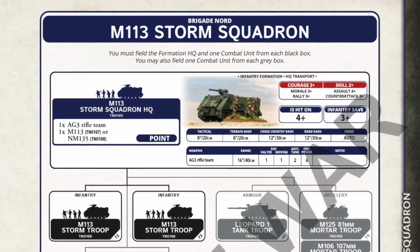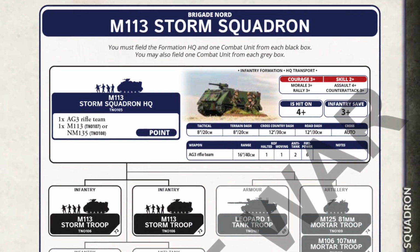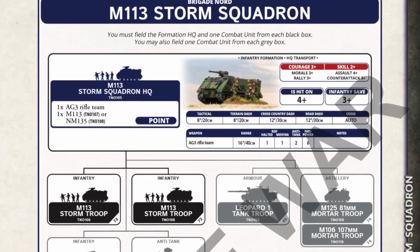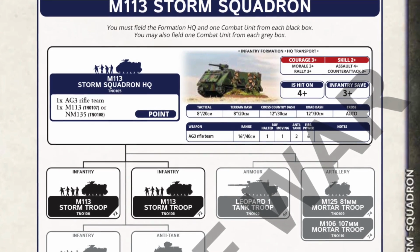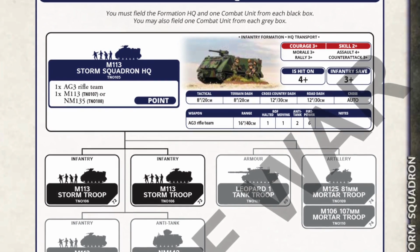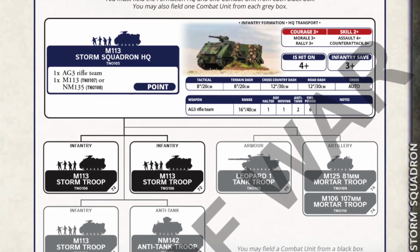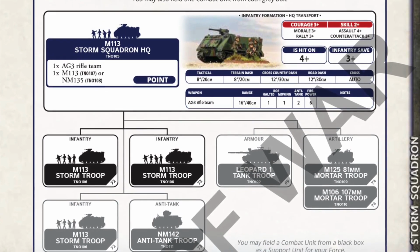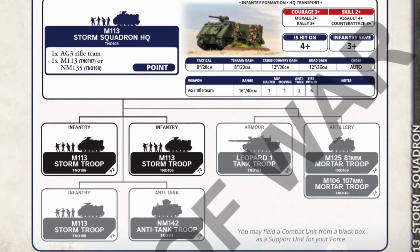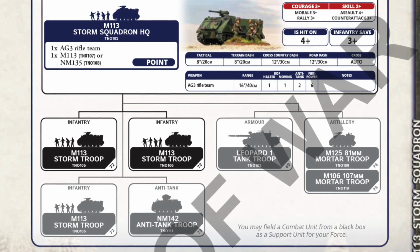The M113 Storm Squadron is the infantry list. There's a HQ and up to 3 mechanised infantry platoons. These can be mounted in M113s or upgraded to the NM135, an upgrade of the M113 that adds a 20mm gun turret. This gave the infantry a boost in firepower over the standard M113 APC. The formation has a couple of anti-tank options, with the NM142 anti-tank platoon firing TOW missiles, plus a Leopard 1 tank troop. The only other organic choice is self-propelled mortars, either the 81mm M125 or the 107mm M106.